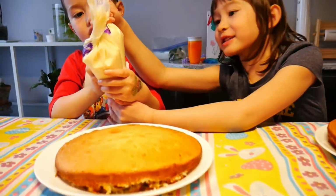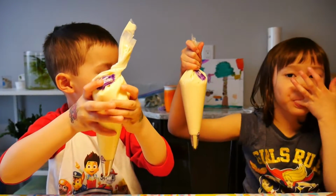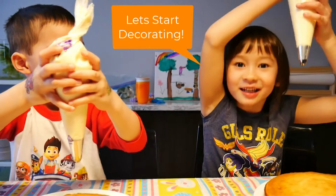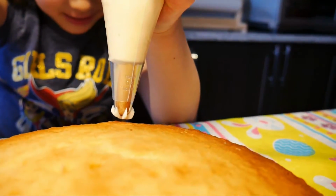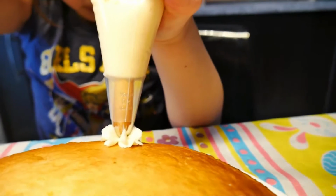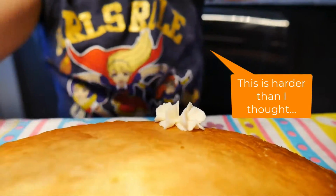Who has the most ice cream? I do. Okay, let's start decorating. This is harder than I thought.